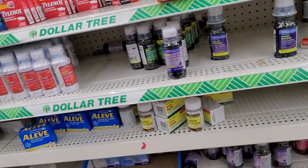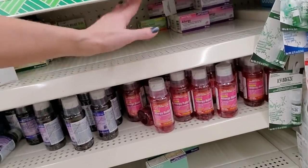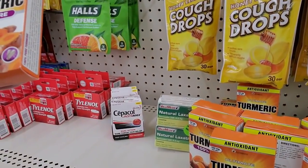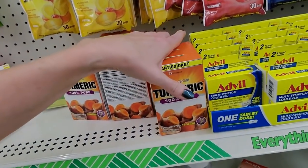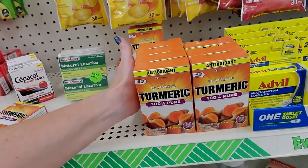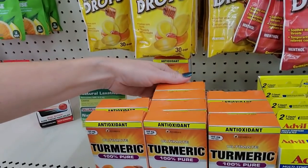Okay, what are we working with here? Oh my. Now these shelves are especially challenging. You have to reach back there and it's not a lot of room, but we'll see what we can do. Let's start out with the easy stuff. Here's that turmeric. You get 12 capsules of turmeric for a dollar. Oops, they don't stand up too well. Yeah, they don't. You barely do anything to them and they fall over. I know some people like that.